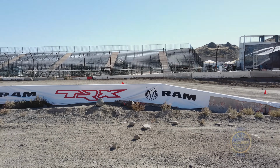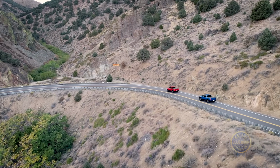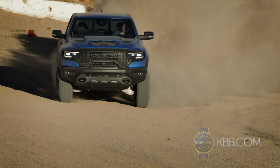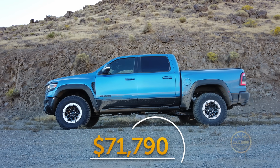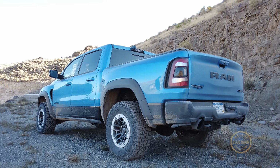The Ram TRX is an extremely capable pickup. It jumps, it climbs, it commutes smoothly, and it even handles surprisingly well on tarmac. But all that capability does not come cheap. Base price is about $72,000, including destination charges. Load up on options, and you can balloon that number to 86 grand or so.